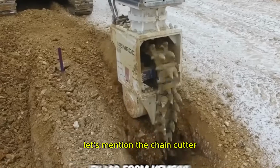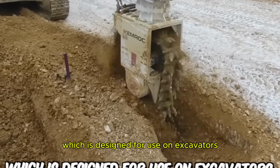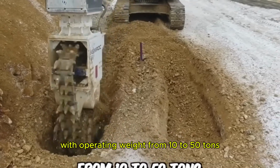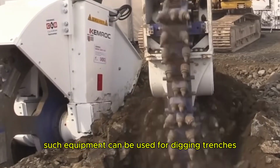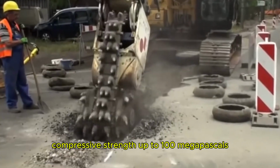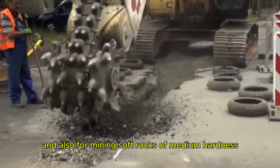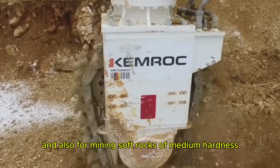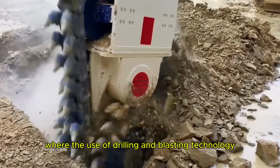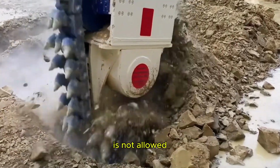Let's mention the chain cutter EC 140 from Kemrock, which is designed for use on excavators with operating weight from 10 to 50 tons. Such equipment can be used for digging trenches and mining rocks with uniaxial compressive strength up to 100 megapascals, and also for mining soft rocks of medium hardness with compressive strength from 15 to 60 megapascals, where the use of drilling and blasting technology is not allowed.